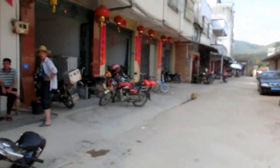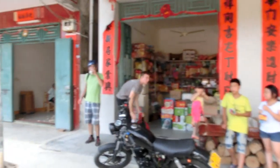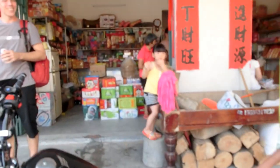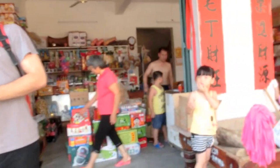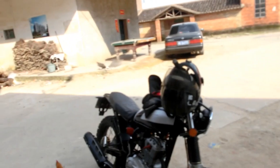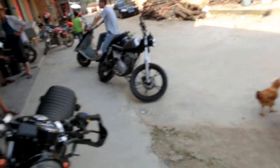So we're in this village part here. This is the closest shop to where we're staying. All these little kids hanging around, having fun, everyone coming to look at us. And we just bought a bunch of beer. Only one beer. You're allowed to have one beer and drive. It's okay. I'm being responsible having one can.